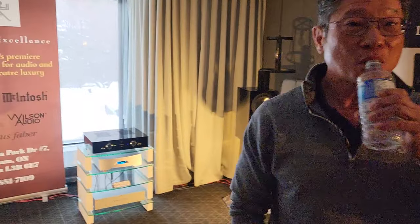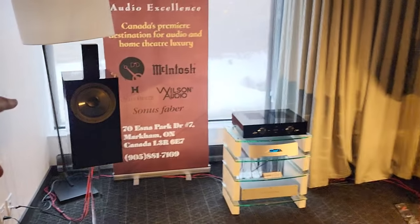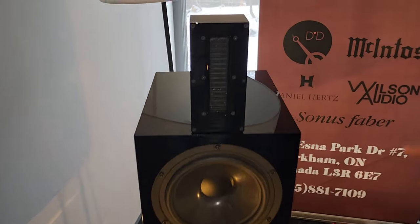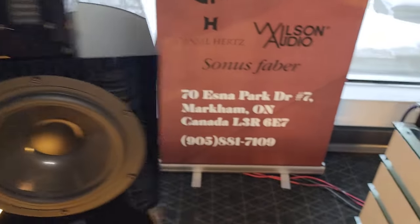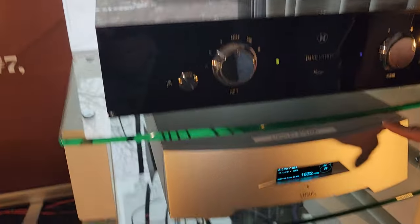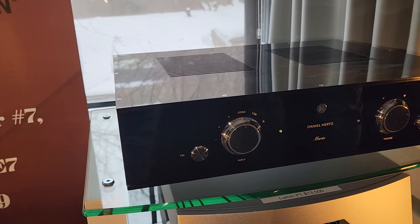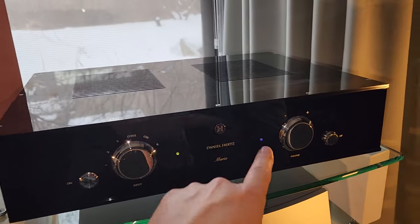Real quick before your next, the pricing on these, I know people are going to ask. Yeah, it's a complete system because it's bi-amplified. So as a system, it's $50,000, whatever that conversion is in Canadian dollars. All together? Yeah. No, this is extra. The amplifier and the speakers are 50. Okay, 50 euro.